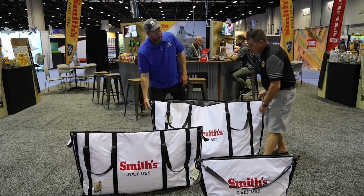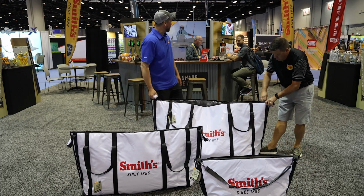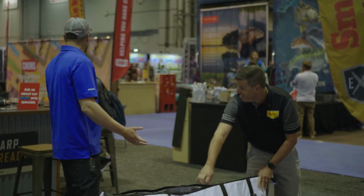Where am I going to put my second fish? If this is good for 800 pounds, that means I caught one that's 800 pounds. That's where I'm going with that.